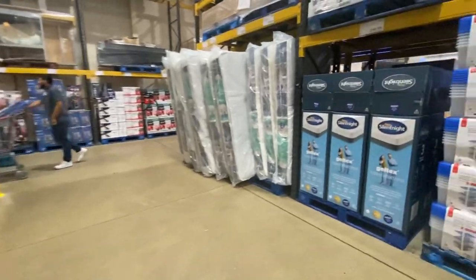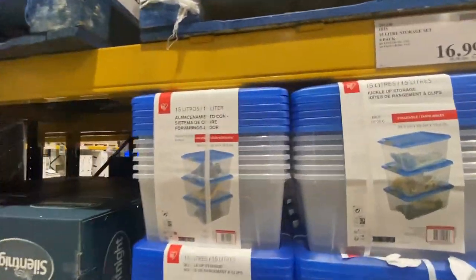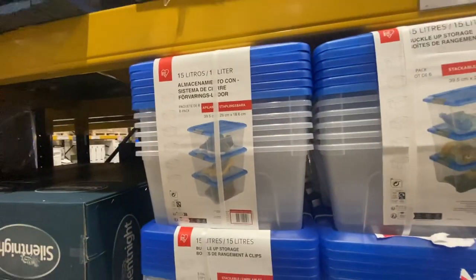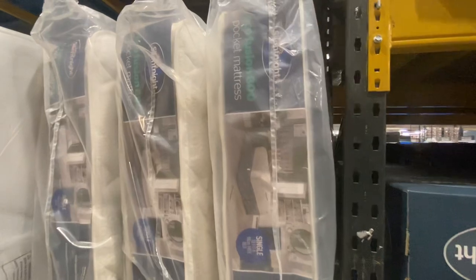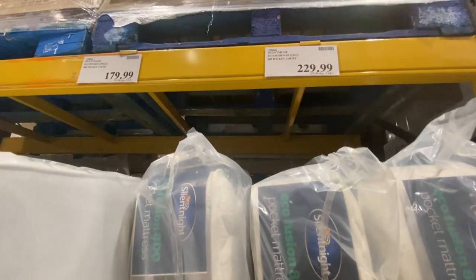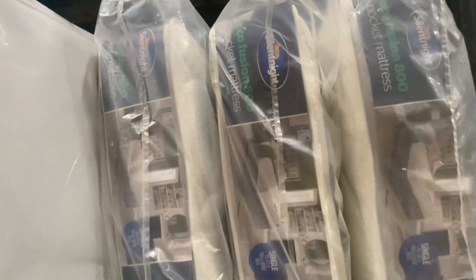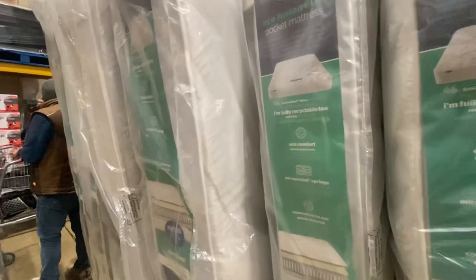Focus on this stuff here. This is for storage. If you need storage materials, boxes, to save space, this is $69.99. Stay with me as we go through this. This is a mattress, top quality, Silent Night mattress, $229.99. I said before, this will sell virtually anything.